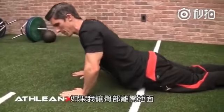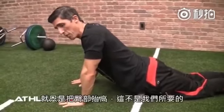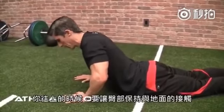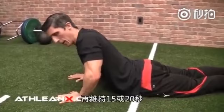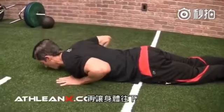If I start to lift my hips off the ground here, I'm not extending anymore at my low back. I'm just pushing up with my hips, and that's what we don't want. So you only go as far as your hips will stay in contact with the ground, and that's it. And you hang out here for about 15 or 20 seconds. Now you lower yourself back down.